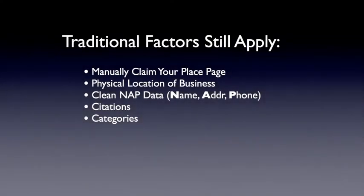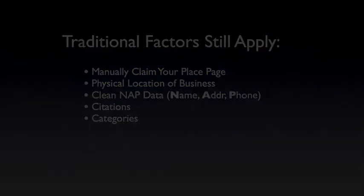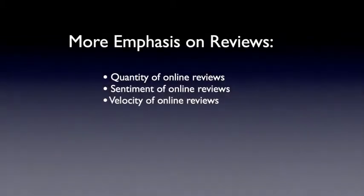Things like manually claiming your listing, the location of your business, having clean name, address, and phone number information across the different directories, getting citations, and properly choosing categories. Also, I noticed an emphasis on reviews. So, online reviews, things like quantity and quality of online reviews, sentiment of online reviews, which I'm still not sure that's a factor, but there are some people that do think that, and also velocity of online reviews.